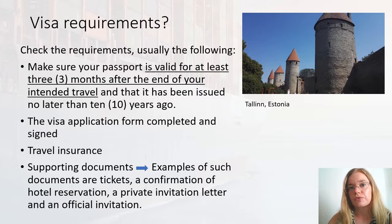You should check that the visa application is completed as instructed, with a signature, and make sure that you have travel insurance and enough funding in case of an emergency in the Central Baltic area, so you can provide for yourself. Other supporting documents might be tickets, hotel reservations, or one important one, the official invitation, usually from the institution you want to visit in the target country or countries.